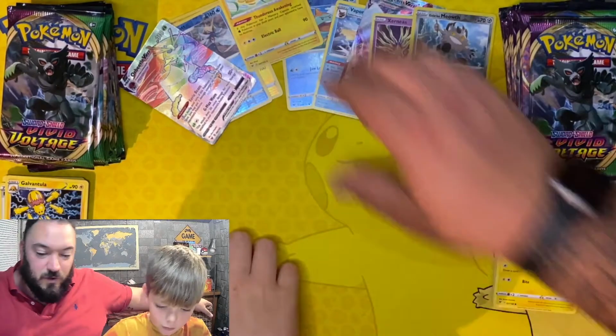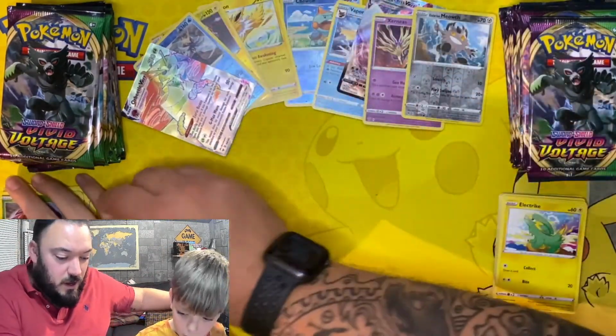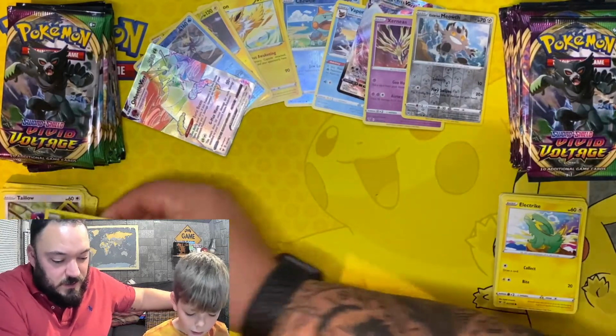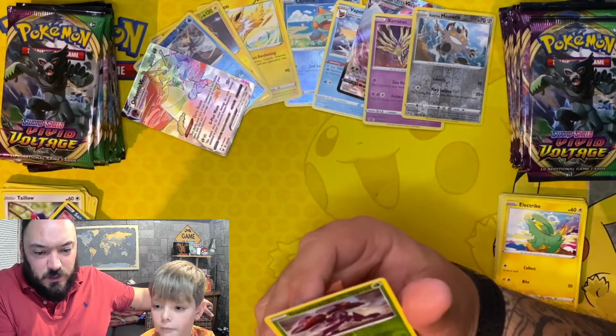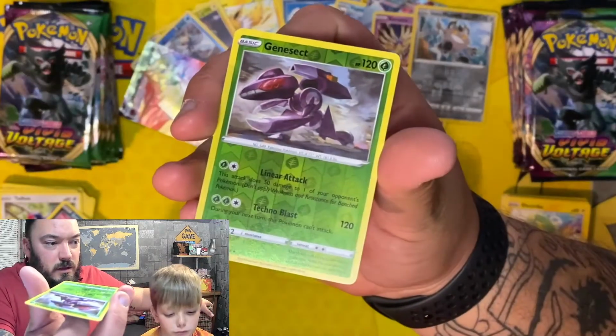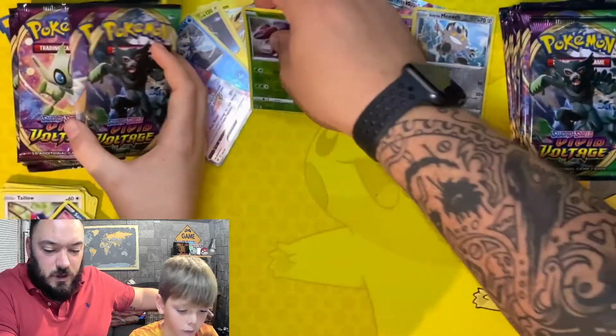So we've got both the Eevee evolutions. We need one more, the Flareon. I really like this one. Let's have a look at this. I've never seen this before, but it looks awesome. Yes, it does. It almost looks like a Transformer organic Pokemon. That looks really cool. I like that one.